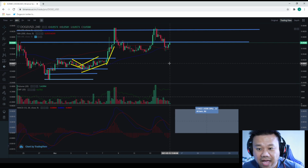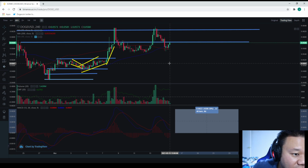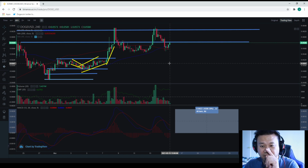And you can see the 50 MA went from a resistance to now it's become a support. The current 50 MA is about 5.70, and now you're seeing the stick literally bounce off that, right? And now it's contending with the 5.85 current temporary resistance here. And I suspect it's going to break through, as I said, sooner rather than later.